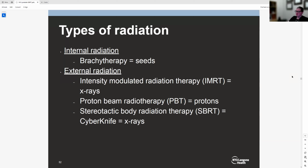Probably the most common way that we treat different cancers throughout the body is using external radiation, where rather than having a source implanted into the body for a period of time under general anesthesia, you just lie on what we call a treatment couch or treatment bed, and the machine will move over your body. You won't see anything or feel anything. There's no cutting, pain, or anesthesia. You'll just lie there for anywhere from a few minutes to 30 minutes or a little bit more sometimes, and the treatment is delivered to where the tumor is.